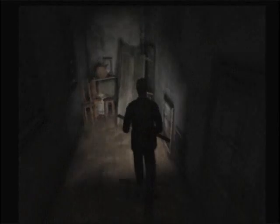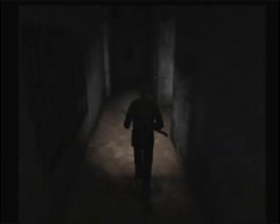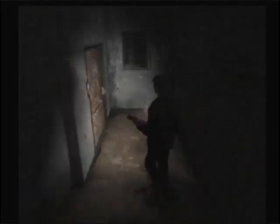Get a first aid kit. Lovely. Work with me, camera. Okay, not getting to that door at all. And that one is broken. Nothing. Broken. Locked. That's where we came in. And so let's check out this door.